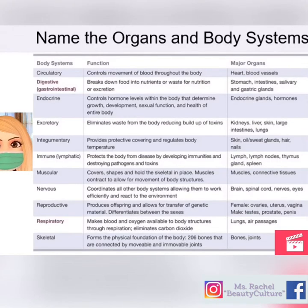Organs are structures composed of specialized tissue designed to perform specific functions in plants and animals. Body systems are groups of body organs acting together to perform one or more functions. The table shown here outlines the body systems, indicating the functions of each system and the major organs that are associated with that system.